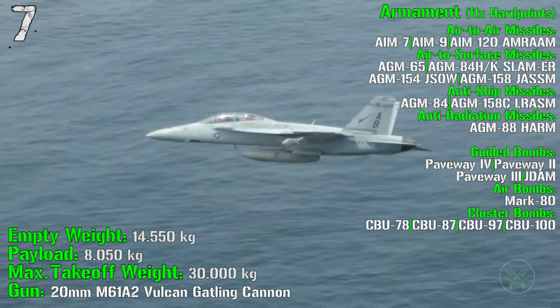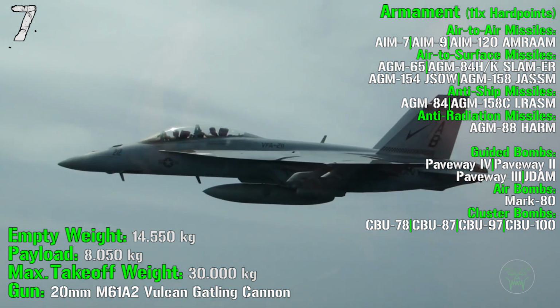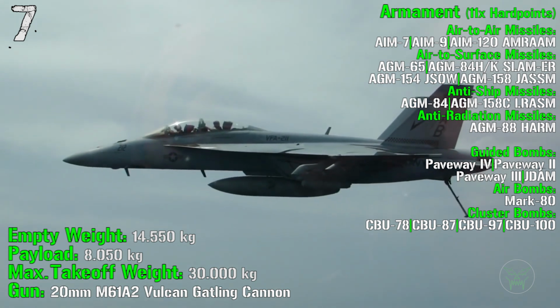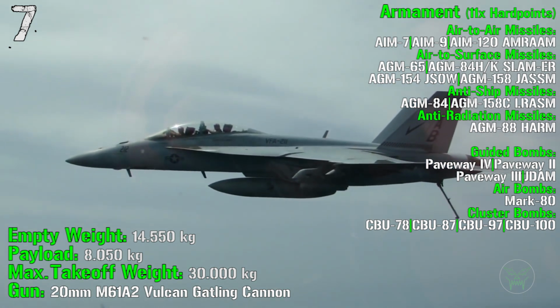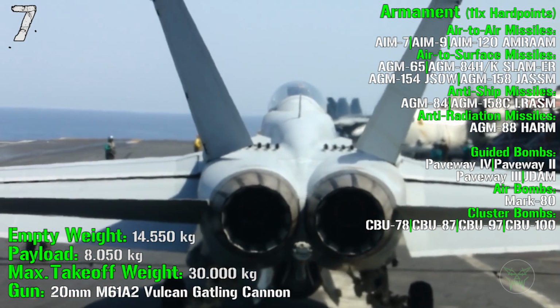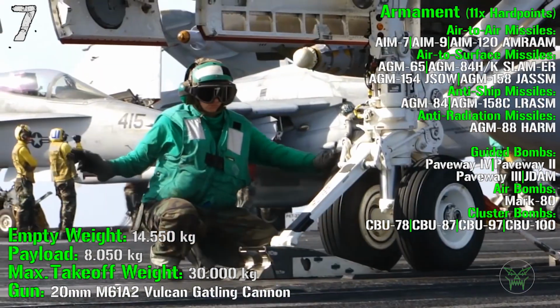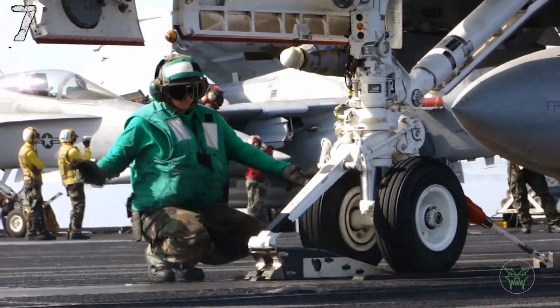For the main gun we have a 20mm Vulcan Gatling cannon, while for the armament we have 11 hard points with a mix of air-to-air missiles, air-to-surface missiles, anti-ship missiles, anti-radiation missiles, guided bombs, air bombs and cluster bombs. Important, these aircraft can be transported and launched by aircraft carriers.